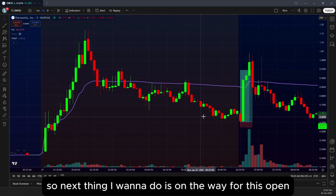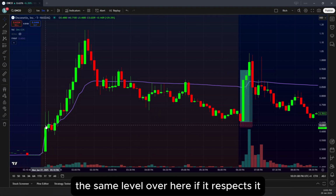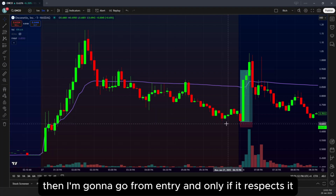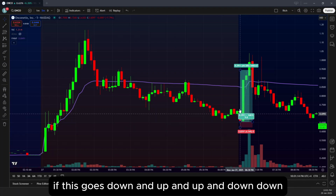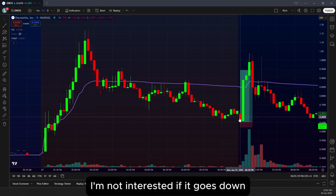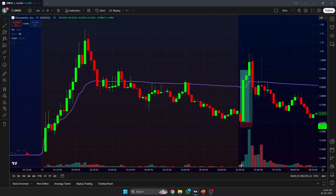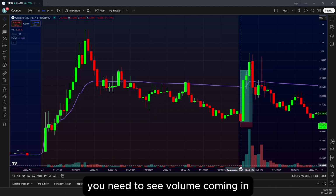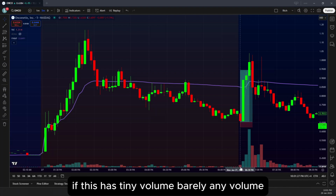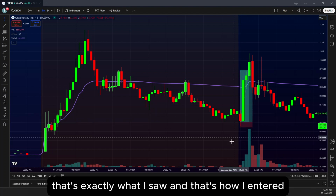So the next thing I'm going to do is wait for this to open. If it respects that support level, the same level over here, then I'm going to go for an entry. And only if it respects it. If this goes down and up and up and down, and it just goes down here, I'm not interested. If it goes down, and as soon as it touches this level it goes back up, I'm interested. And you also need to see volume coming in. If this has tiny volume, barely any volume, you do not want to trade it. That's exactly what I saw, and that's how I entered.